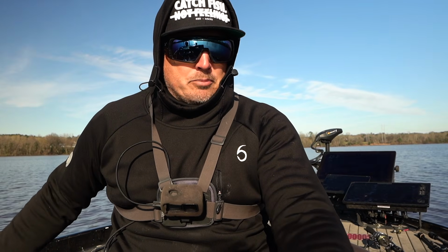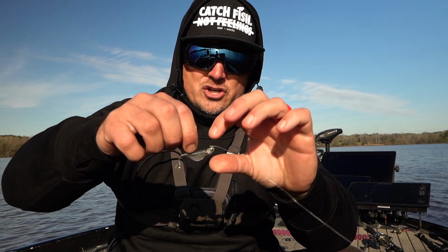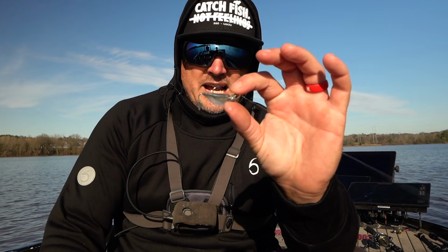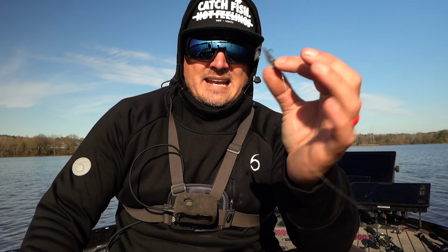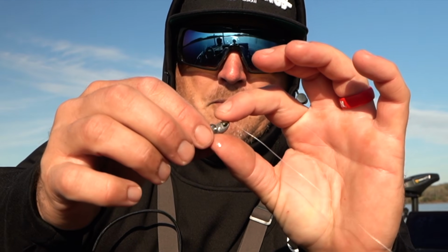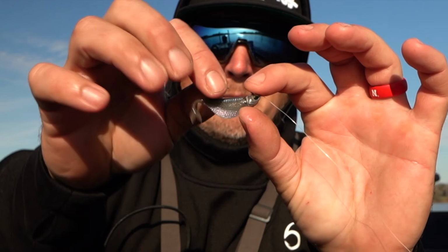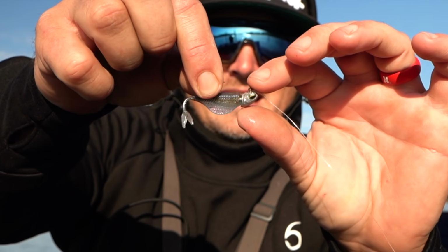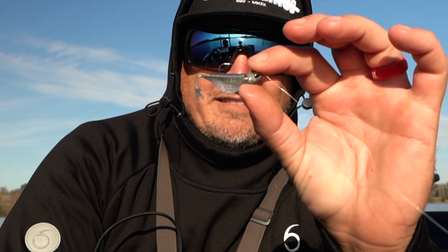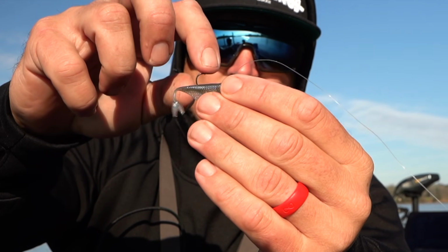And really, my bread and butter is this guy right here. Whenever I'm crappie fishing, I'm picking this guy up once I get them dialed in, and that is the Clobber Minnow from 6th Sense. This thing's one of the most popular crappie baits in the country. Little tiny short thick profile, but it's got that taller profile, just like the threadfin shad they're eating. And I love an 1/8 ounce head with this number 4 hook.